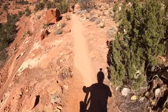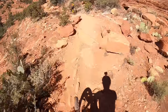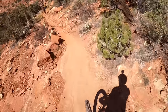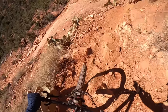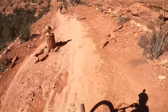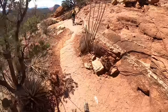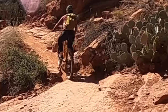It's pretty interesting back there. Just ran the slick rock section. Really challenging spots, but it's still easy to walk around stuff if you need to. Ooh, hello. Ooh, yeah.